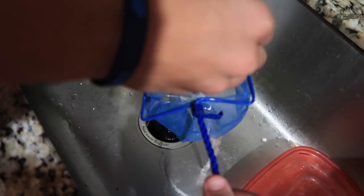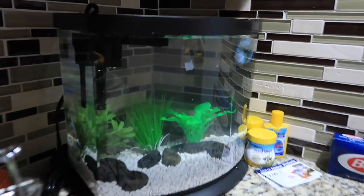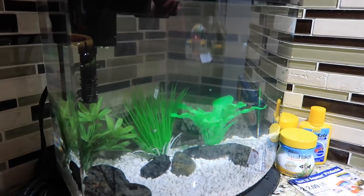All right, Tommy's holding the net and there the betta fish is right there, coming in and over, right in. I think you missed it, but we're good. Betta fish is in the tank right now.